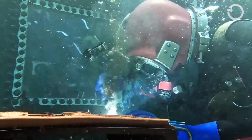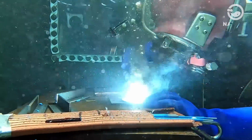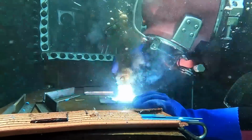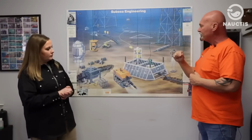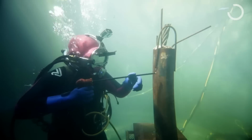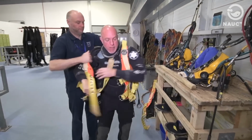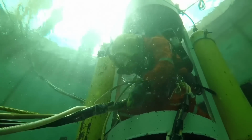Training and education. Another avenue for experienced underwater welders is to move into training and education roles. By sharing your knowledge and expertise with the next generation of underwater welders, you can help ensure the continued growth and success of this vital profession. This might involve teaching courses at a commercial diving school, conducting workshops and seminars, or even developing your own training programs and materials.